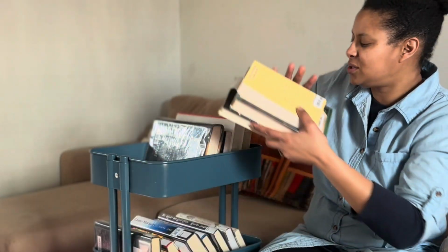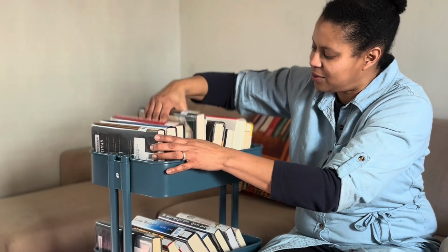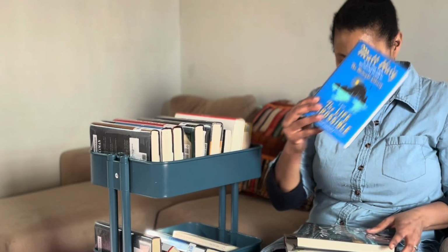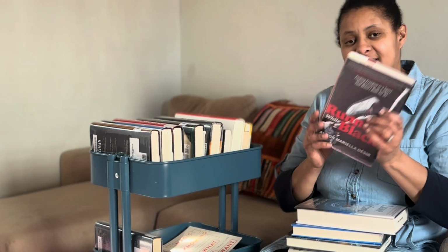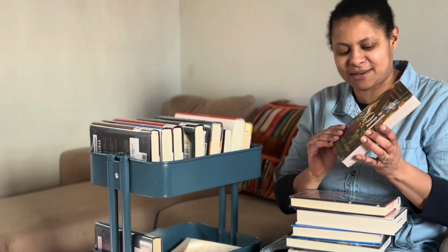And then I told you about some of my mood reading options. I shared that with you in my February TBR, so if you haven't already watched it, I got from the library. Most of these are library books that I'm holding on to. I'd love to read soon. I'd love to read before they're due back from the library. And if I have room and time in February, I'd love to get to them sooner.